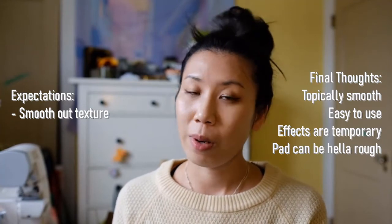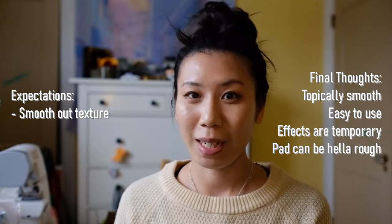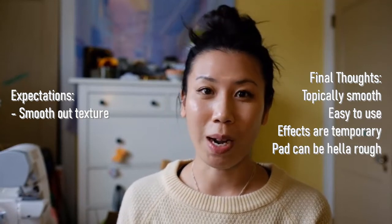Yes, it worked to smooth out things. Did it last? No. Would I buy it again? No. I do advise against these products if you have sensitive skin, if you have a lot of acne, like cystic acne, like just larger acnes at that. It'll tear your face up. Your best bet is to go with a chemical because the application is not as rough.